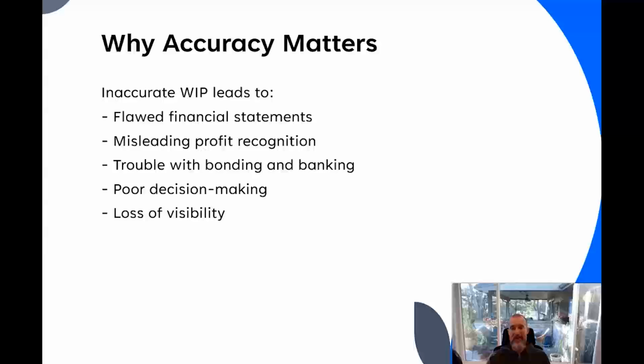So accuracy matters. Why? Well, for a few reasons. One, flawed financial statements. If you don't have a correct under and over billing calculation, then your profit and your financial results for the company are off. This can lead to misleading profit recognition, meaning if your margin is too high or too low, then that's going to fool you into thinking your jobs are doing better or possibly worse than they actually are.